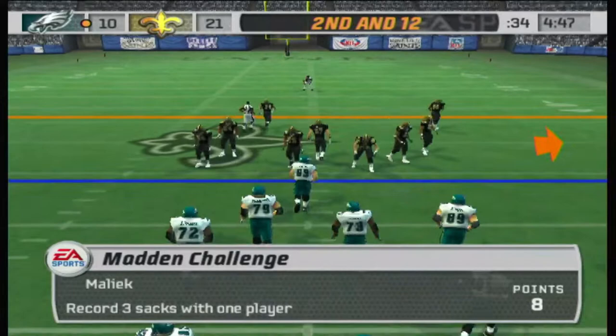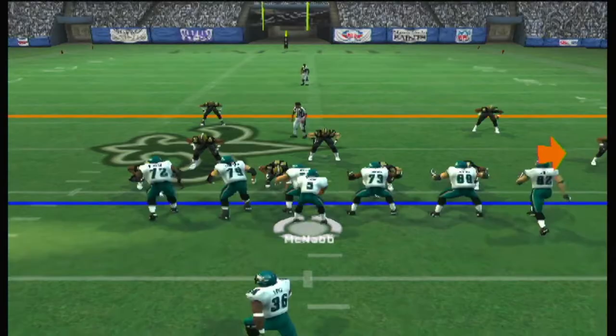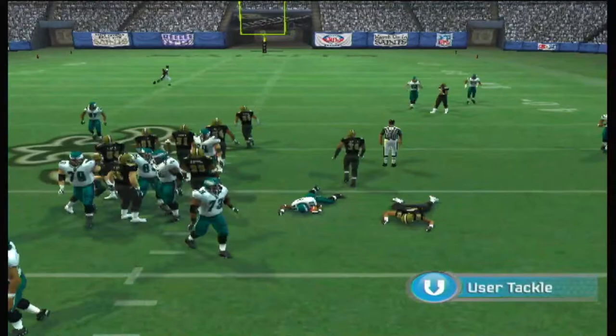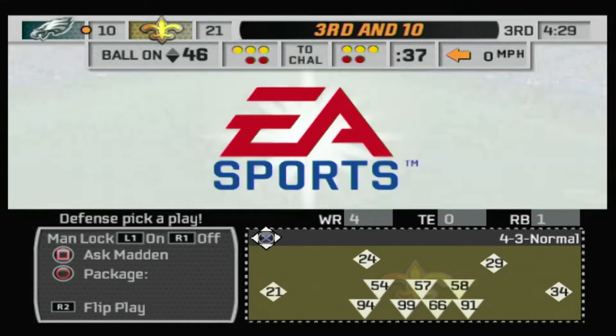Watch your eyes. The Saints come out in a 4-3. One more, fella. It's showtime, baby. Throws it. He hits it with here. Simmons is there for the tackle at the 46. Watch this hit. He gets his helmet right under his chin, and wham, he takes him straight to the turf.